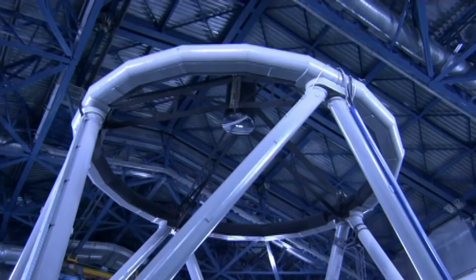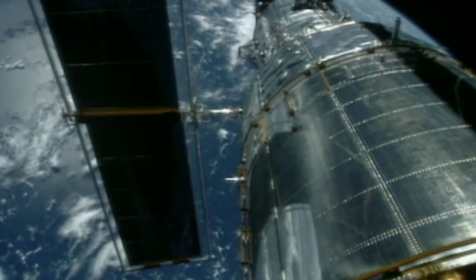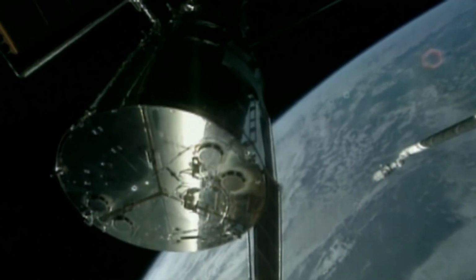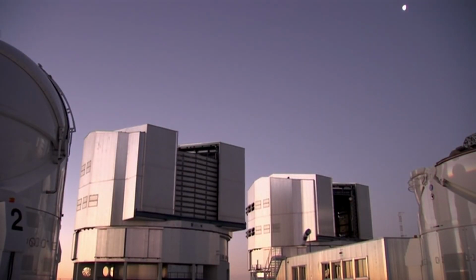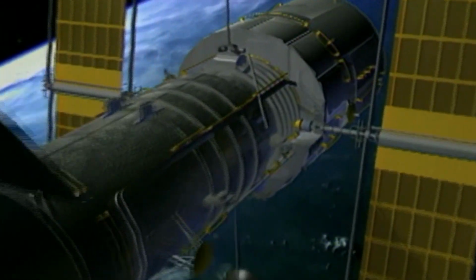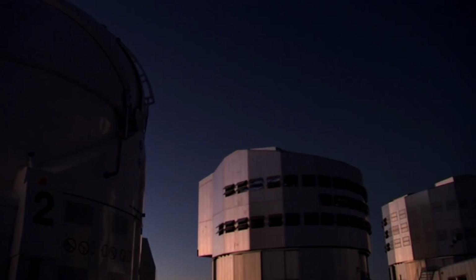Perlmutter needs to find hundreds of Type 1a supernovas and then measure how fast they are moving away from us. He links up the most powerful telescope on Earth with the most powerful in space. Using advanced cameras on the Hubble Space Telescope and a giant telescope officially known as the Very Large Telescope, or VLT for short, he hunts for supernovas. Once Hubble has detected a particular light source, colleague Chris Lidman at the VLT analyzes the object to see what it's made of and make sure it's a Type 1a supernova.